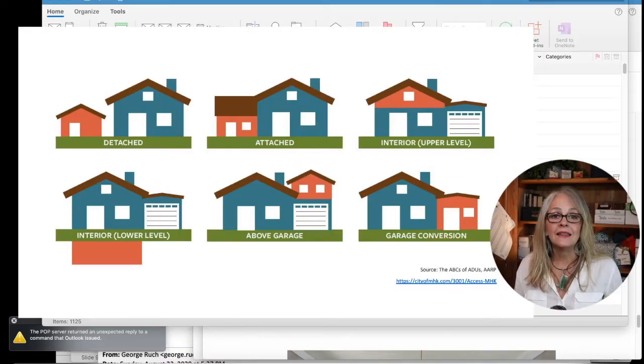So let's dive in. These are examples of how you can add extra square footage to your home. You can have a unit detached like we just talked about, or you can go up, down, or out. And it really just depends on what you have to work with. So again, getting the right team of people in place that can help you identify what that looks like is going to be your best bet.